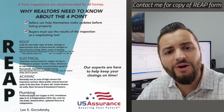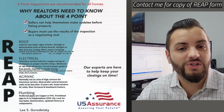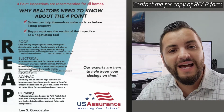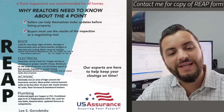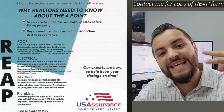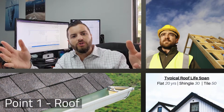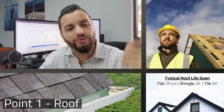There's an easy acronym to remember: REAP, like you reap what you sow, REAP. And by memorizing that, you can look for certain items while you're showing the home. This REAP contains the roof, the electrical, the AC, and the plumbing. So those are the 4 major components. Let's begin with the R, the roof.